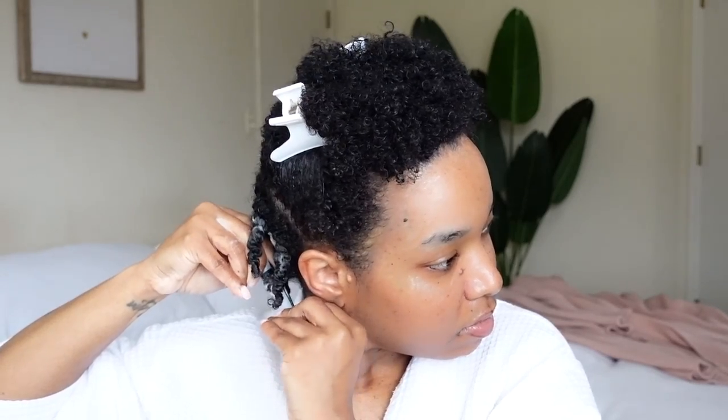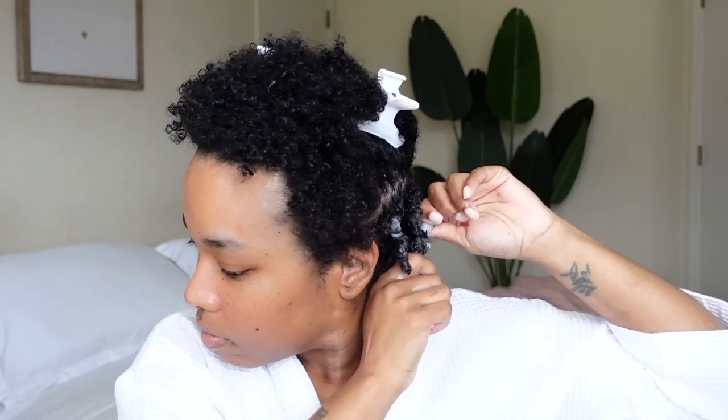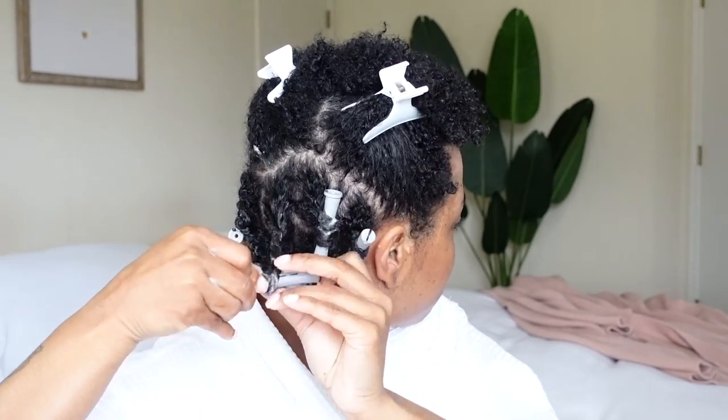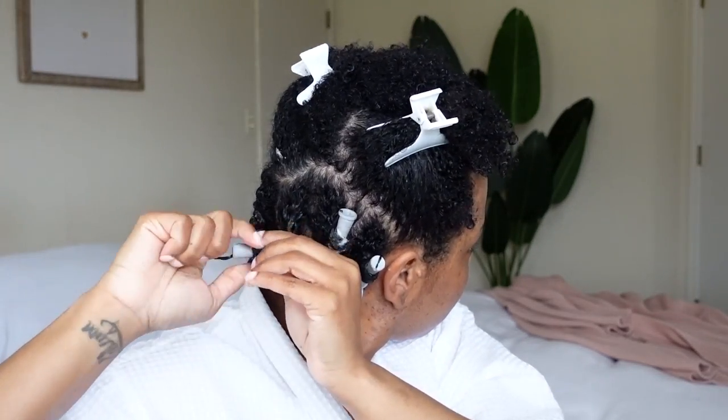So in the back, I put the smaller gray perm rods and the white ones toward the top of my hair to see if it'll give me more of a tapered look, since my hair is out of shape. Like, it needs to be shaped really, really bad, but I'm waiting until I get a little more length. So yeah, it kind of worked a little bit.